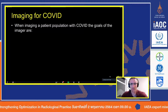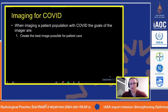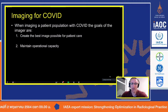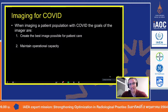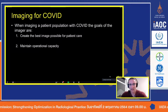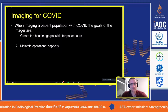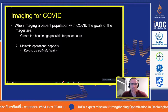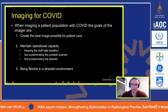So what are the goals of imaging for COVID? To create the best possible image for the best possible patient care. We understand that, right? Two, we need to stay operational. You, the technologist, can't get sick and go home with COVID. We don't want that. And three, we can't contaminate our mobile unit, our detector, because if it gets contaminated, then we can't take it to the next patient because now it's a hazard. So we've got to keep you safe, keep the machine safe, keep the detector safe. And then obviously we need to be flexible.